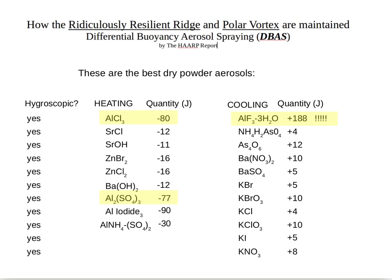There are several requirements to selecting a good spray powder. First, it's got to be hygroscopic, meaning it's a dry powder, but once it's exposed to the air, it wets itself. It pulls humidity out of the atmosphere and creates a solution. So in other words, the heat of solution is what either cools the surrounding air or heats it.